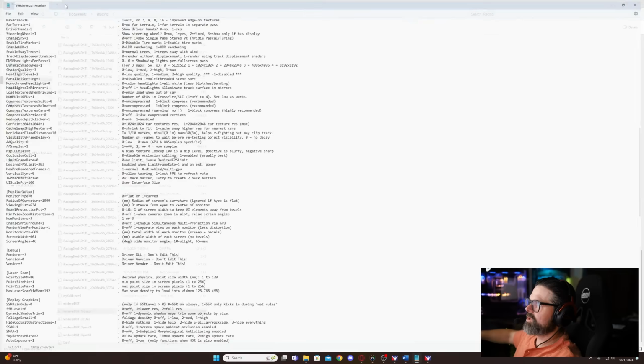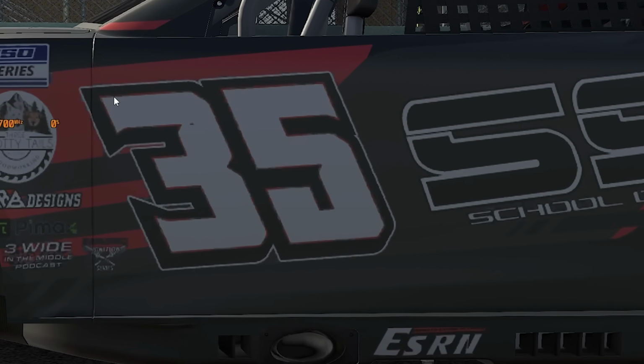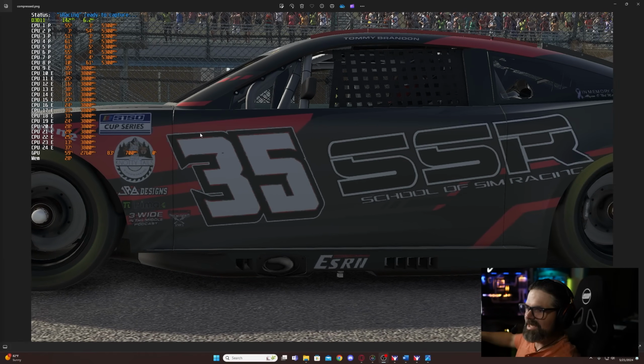So what does this look like? What does compressed look like versus uncompressed? Well, let's take a look here. As you can see here, this is compressed paints. See how this looks. See how the line here, it's not complete. See how it looks like you got this black bleeding through here, and it looks super jagged, right? The color bleeds through. It just doesn't look good. Everything looks blocky and chunky. That's what happens when it's compressed.